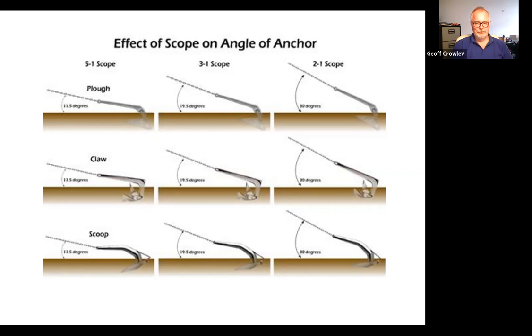The angle of pull is always the same on these 3, depending on the scope. So if you have just 2-to-1 scope, in other words, twice as much chain out as the depth of water, then the angle of pull is going to be about 30 degrees. And if you increase that to 5-to-1 scope on the left side of the screen, then you're down to about 10 or 11 degrees, nearly 12 degrees of angle of pull. The ideal angle of pull would be 0, but that's not possible unless you have anchor chain lying on the seabed.